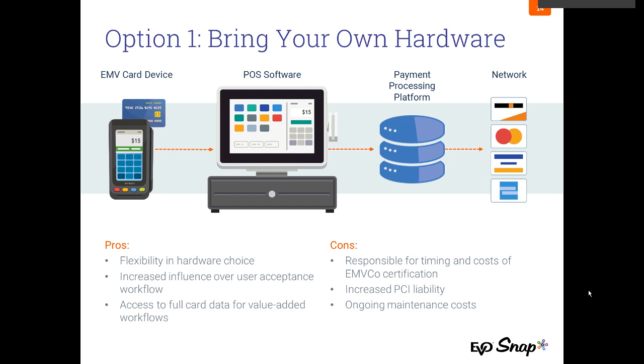Darren said you get better control of the hardware you want to select. You get increased ability to manage the workflow. You have access to card data. Obviously, the cons are that it's increased timing costs from an EMV code certification. You have a greater PCI responsibility, and then the ongoing maintenance costs as you want to shift.